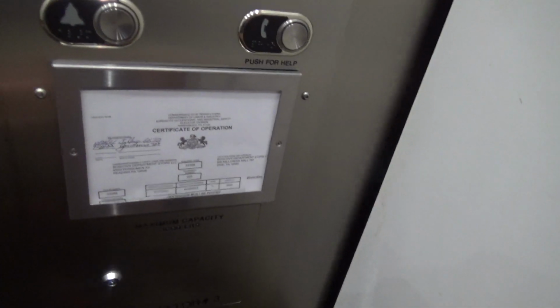Here's a certificate. There. One. Okay, that was quick. Plop. 3,000 pounds capacity.